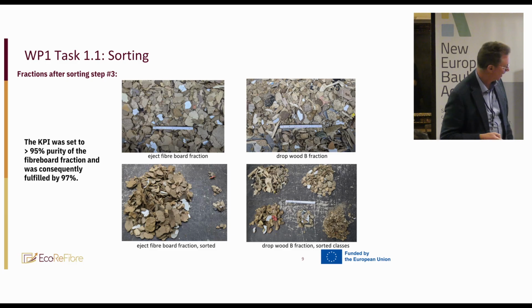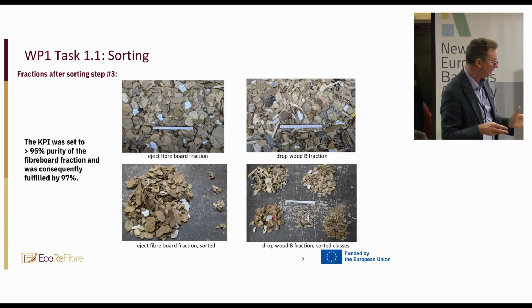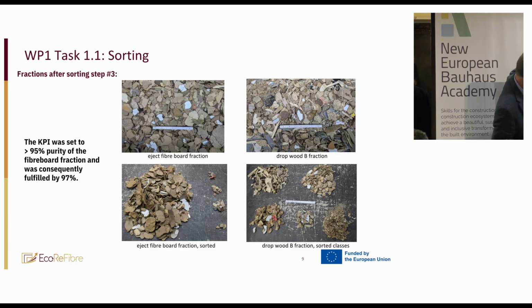Once it's passed through the machine, there's the fiberboard fraction as taken, and the drop wood. I can't remember what that one is because it looks like a mixture, so it must be the material we're not using.